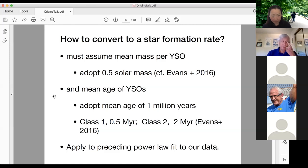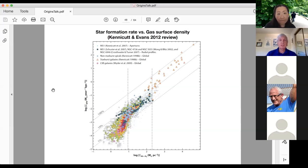And so if we apply those to the power law fit, we can actually then get a star formation rate versus gas surface density plot. Now that brings up this interesting figure, which you may recognize from the very nice Annual Reviews article by Kennicutt and Evans, which shows the star formation rate in solar masses per year per square kiloparsec plotted versus the gas surface density in solar masses per square parsec. And these are mostly averages over whole galaxies or even parts of galaxies.